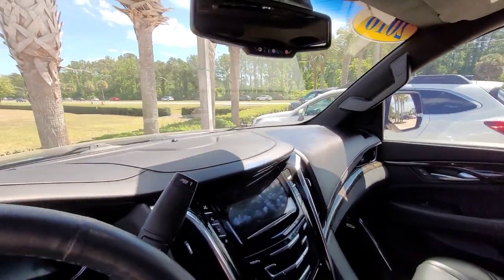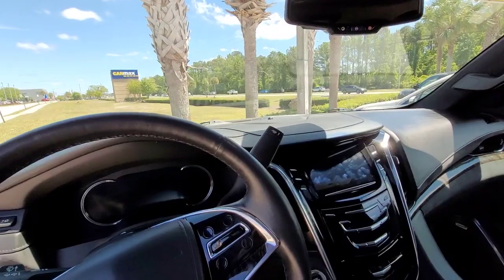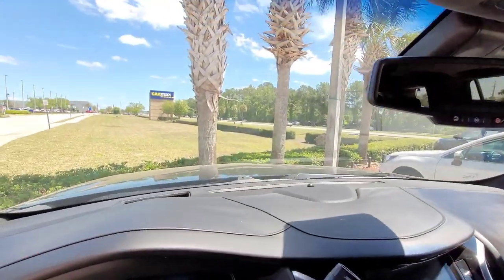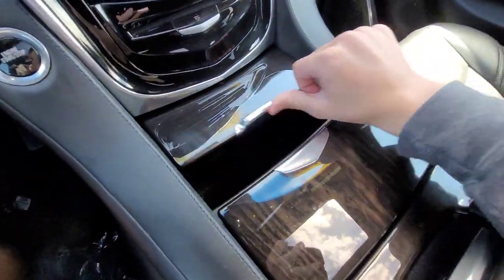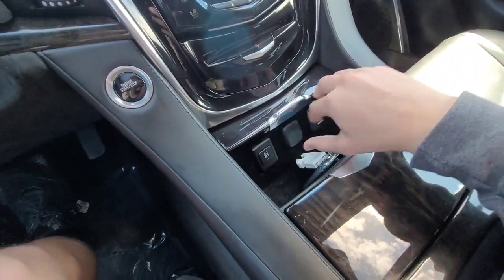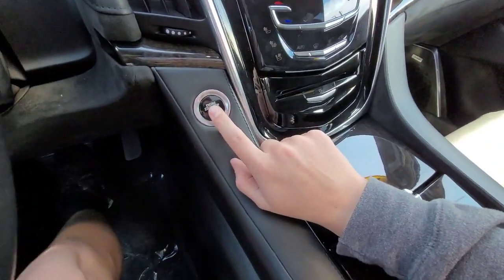Once you're in here, you do really get a sense of how big this car is. It's very, very tall. We'll pull the door closed here. I'm just going to put the key down here because it is a push button start. So I'm going to put my foot on the brake.